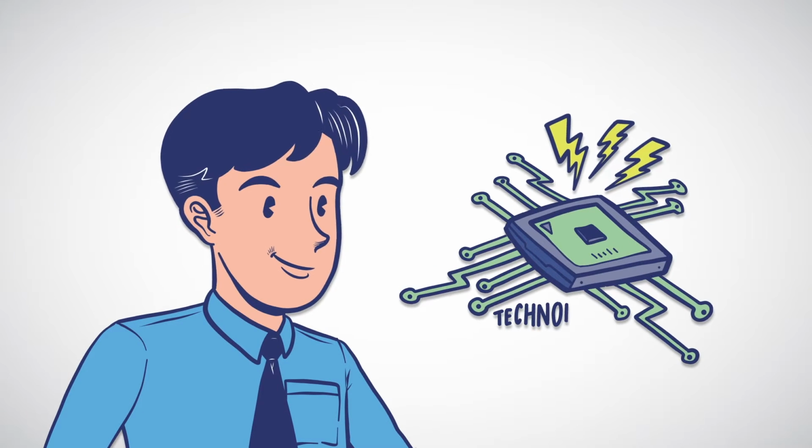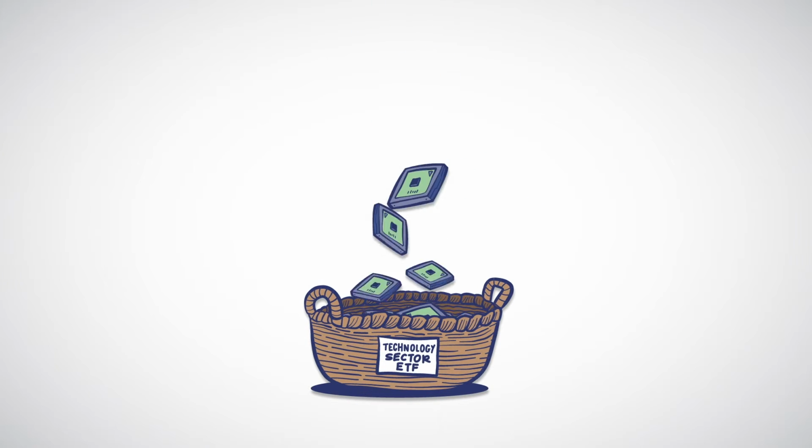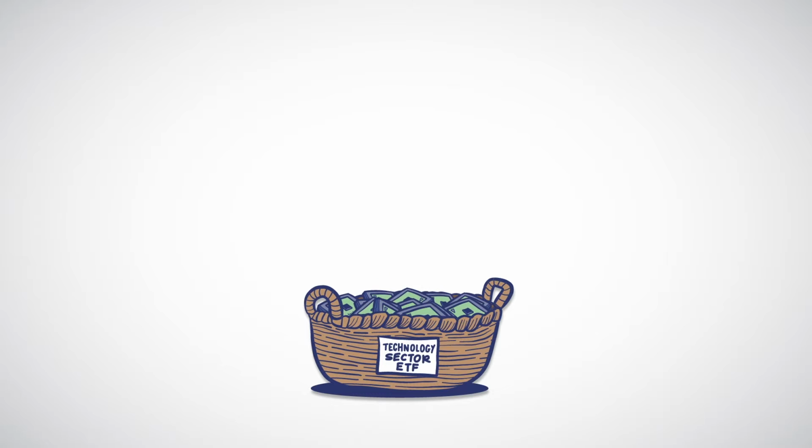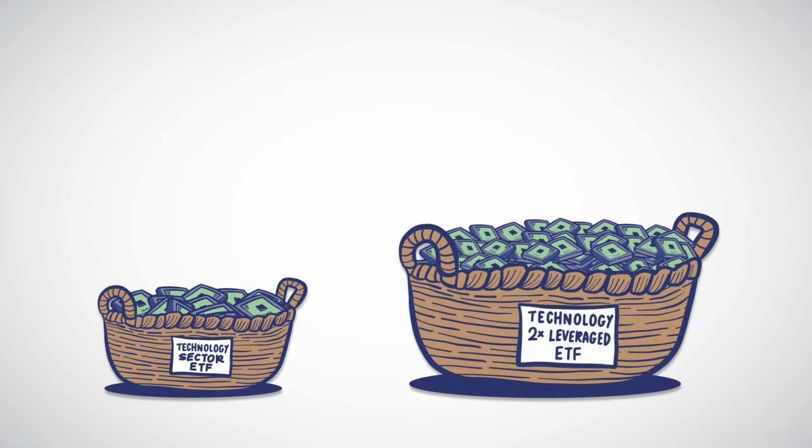Say you like the technology sector but want to avoid the risk of a single stock collapse. You could choose the basket approach of owning a technology sector ETF to spread the risk. Then, if you want to amplify your return on the bullish side, go with the Technology 2 times leveraged ETF. If the collective performance of technology stocks tied to the index rises 1% on any given day, the leveraged ETF will go up 2%.